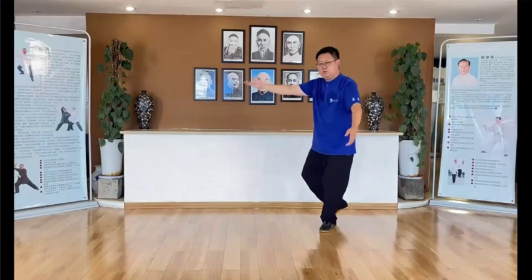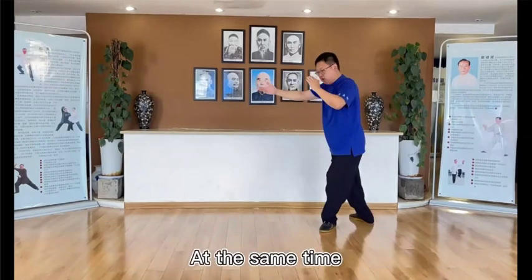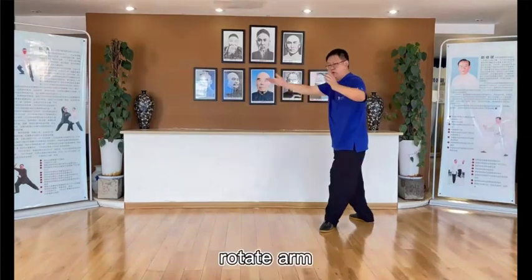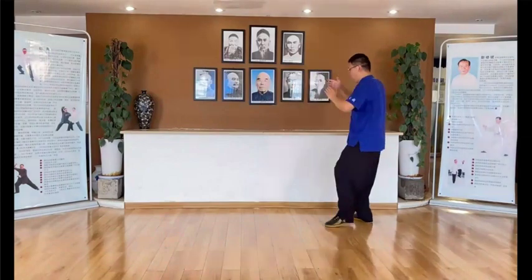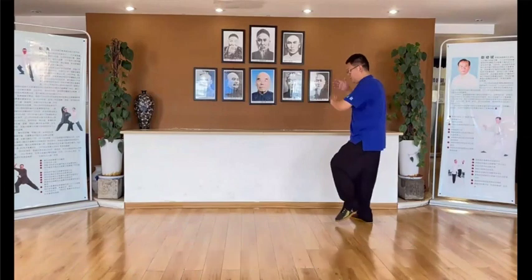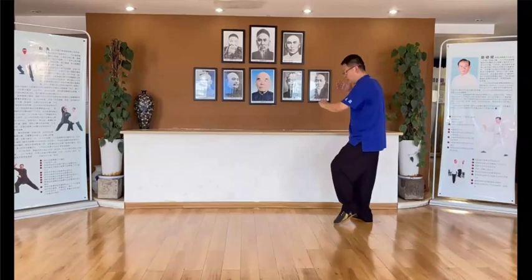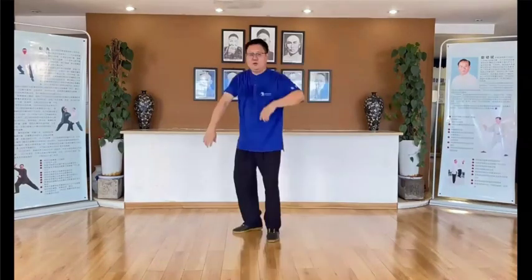The left hand covers down from the chest. At the same time, bend the right elbow. Rotate the arm. The palm faces left. Pull the left hand back to your right chest. Right hand is in front of right shoulder and lift knee. Go in this way. Now, front view.